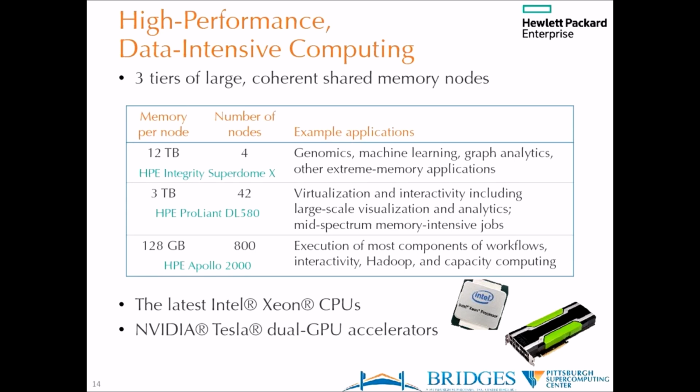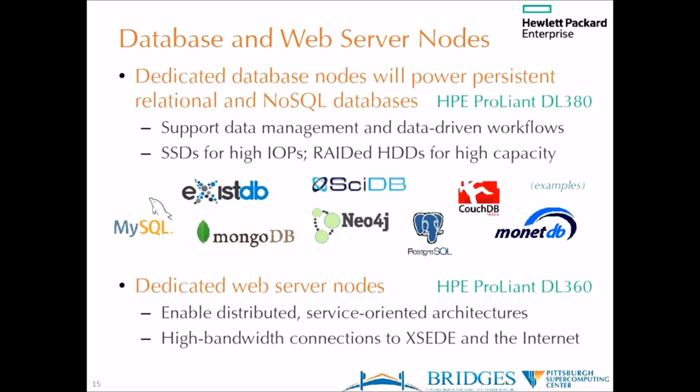And then lots of these nodes with 128 gig each. Those are HPE Apollo 2000s. And that's where we'll have workflows, Hadoop, a lot of virtualization, a lot of interactivity, and a lot of capacity computing. As mentioned, these have the latest Intel CPUs. We'll start with Haswell. We will introduce Broadwell when available. And we'll have K80 and next generation GPUs.